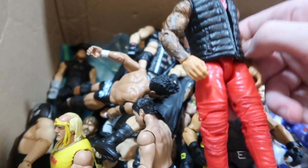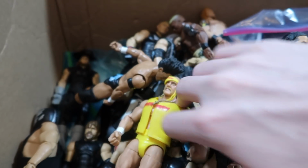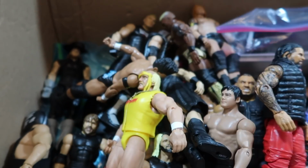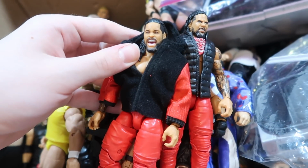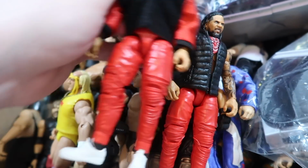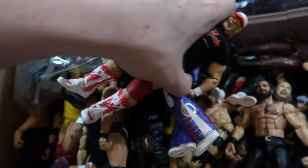And Usos, let's get back into this package. Usos, I finally got the red ones, so I can get rid of these stupid white Usos that I kind of hate now. So these are so much cooler, man. The Elite 64 Usos. And yeah, there's just a bunch of more stuff in here pretty much.